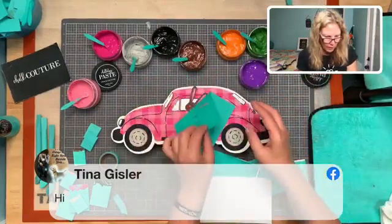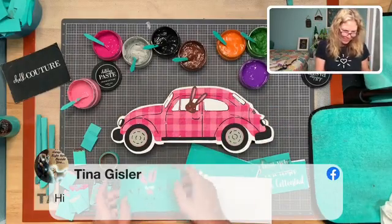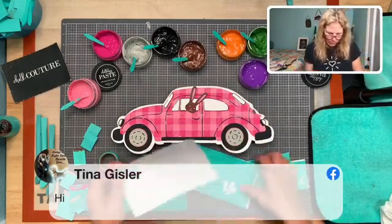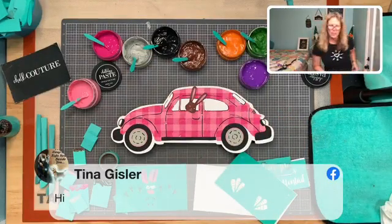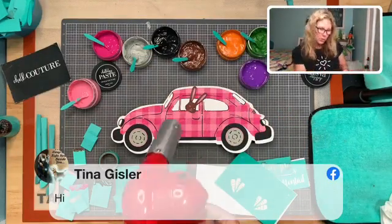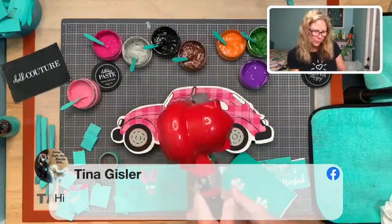Okay, we're going to peel that off. So there's his little face. Then I'll do the carrots. I think I need to dry that though. So there is drying in between, which is not a big deal. You can dry it, you can walk away. Do it however you want to.